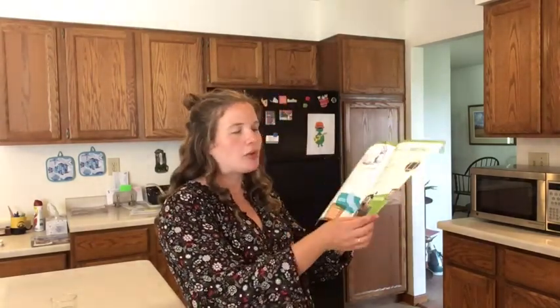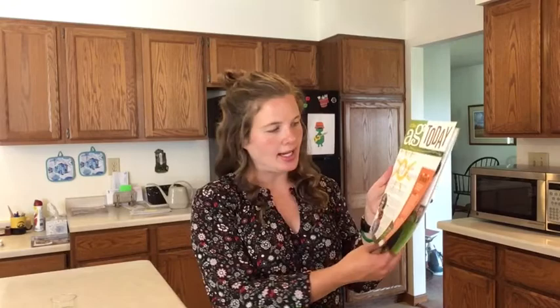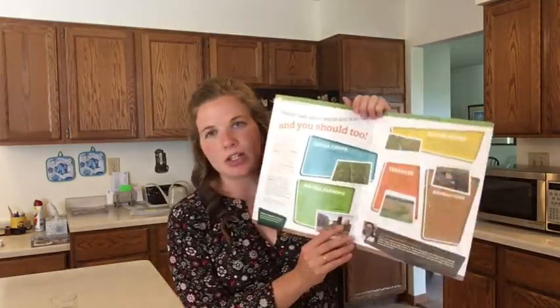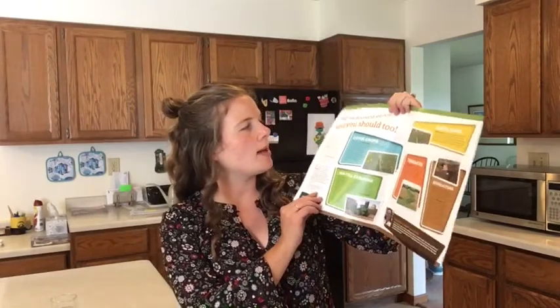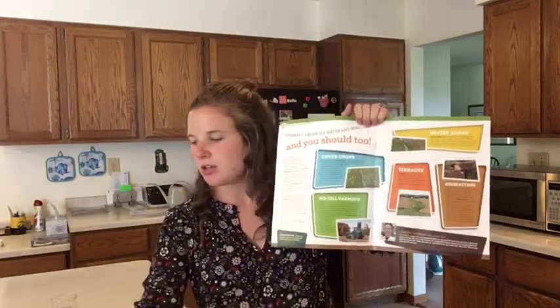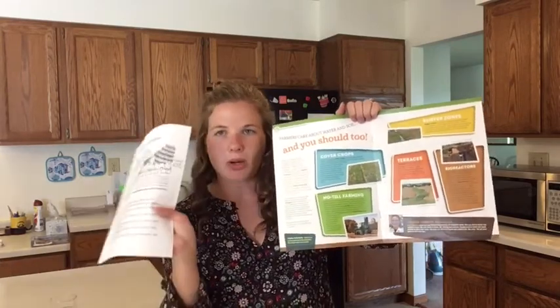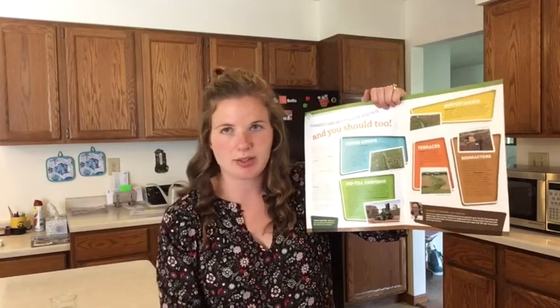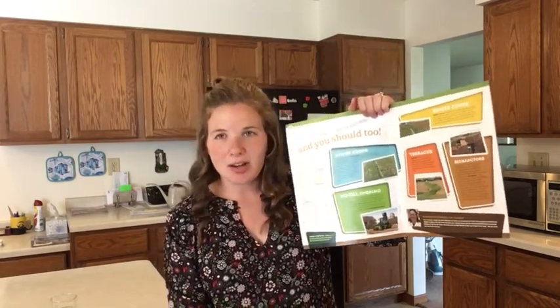So then we have our Iowa Ag Today publication. And I encourage you to go through and read the Iowa Ag Today. But where I really want you to focus is in that middle section. This is Farmers Care About Water and Soil, and you should too. And here are some other additional ways besides the ones from our worksheet that farmers can put into place to help protect against erosion.